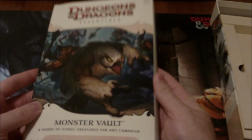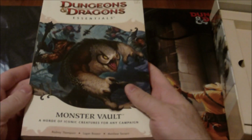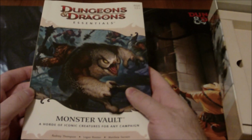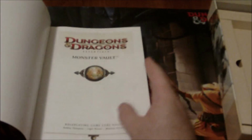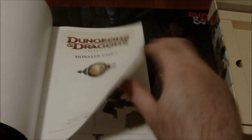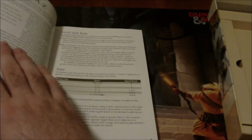Again, it's another nice pocketbook-sized product, which, I have to say I really, really loved the pocketbook sort of style with D&D Essentials. I just recently got into collecting the 1st edition Pathfinder pocketbook editions, and I don't know, there's just something about these that I absolutely love. And actually, this book, now that I'm thinking about it, would be the easiest way for me to determine which tokens I need to get.